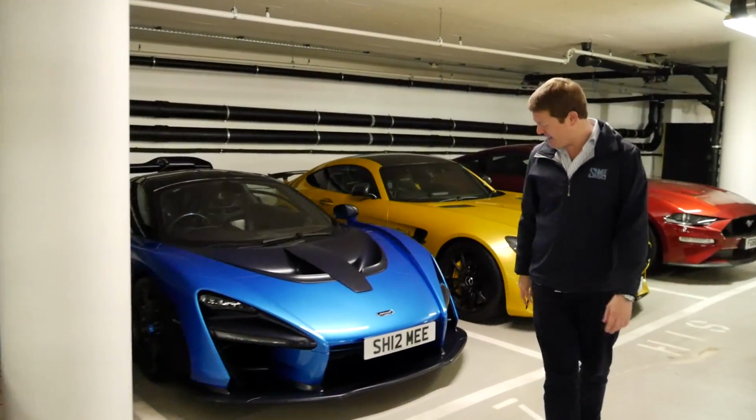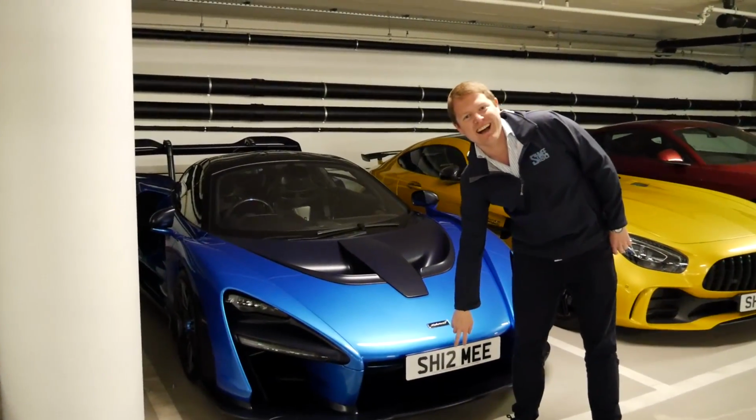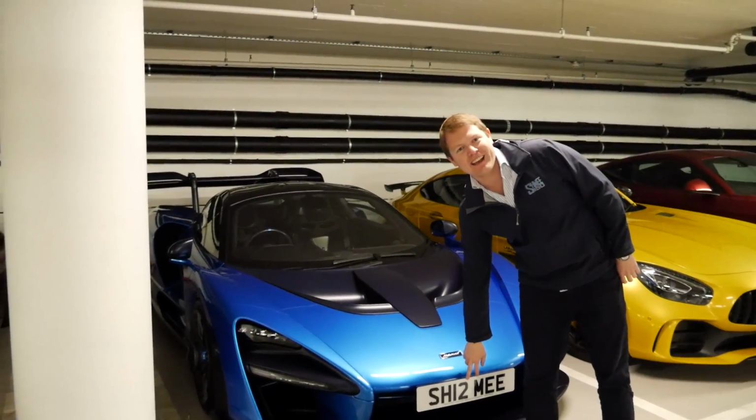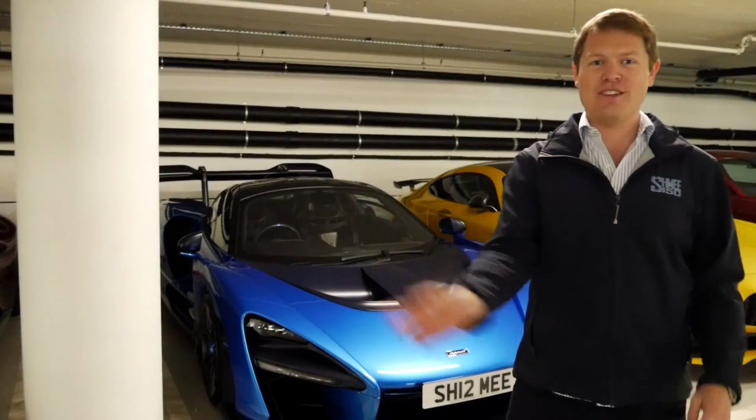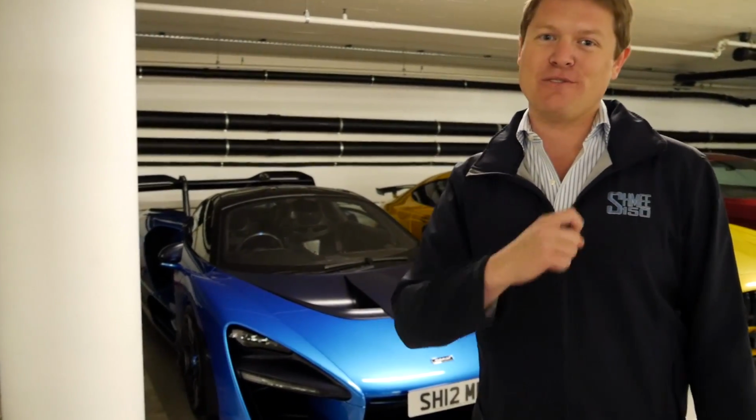The 12 on the Senna, this is something I nearly missed. And I was like, what number plate can go on the Senna? And I finally worked out that Ayrton Senna, in his first year for McLaren, as he had driven with teams before, had the number 12 on his Formula 1 car.